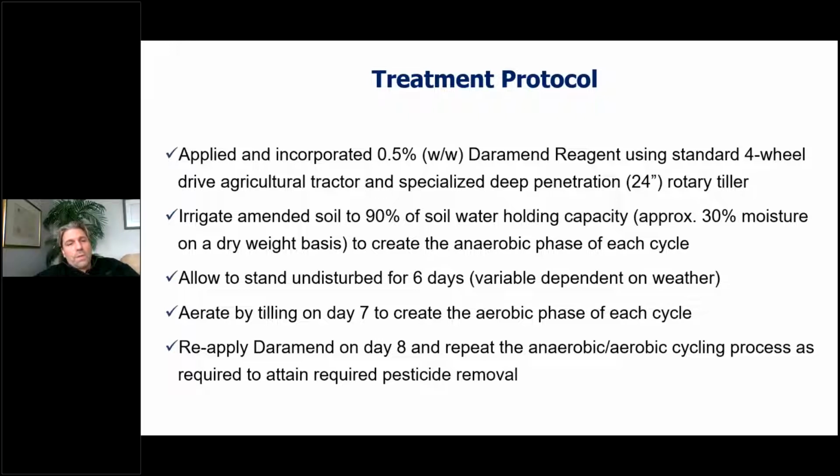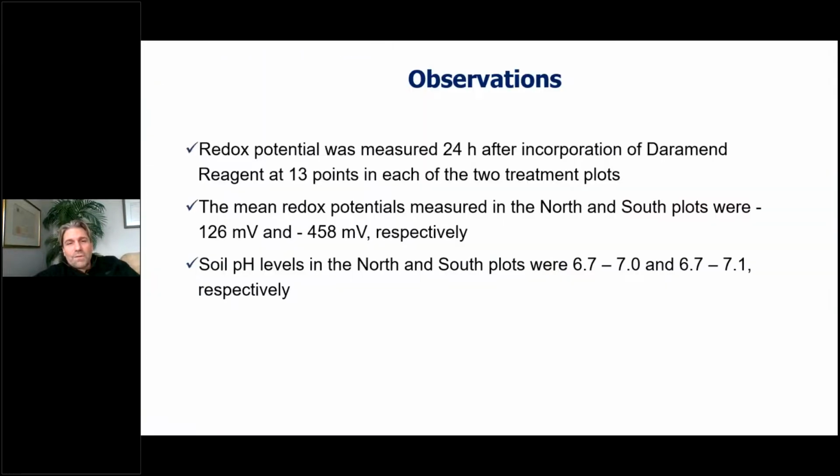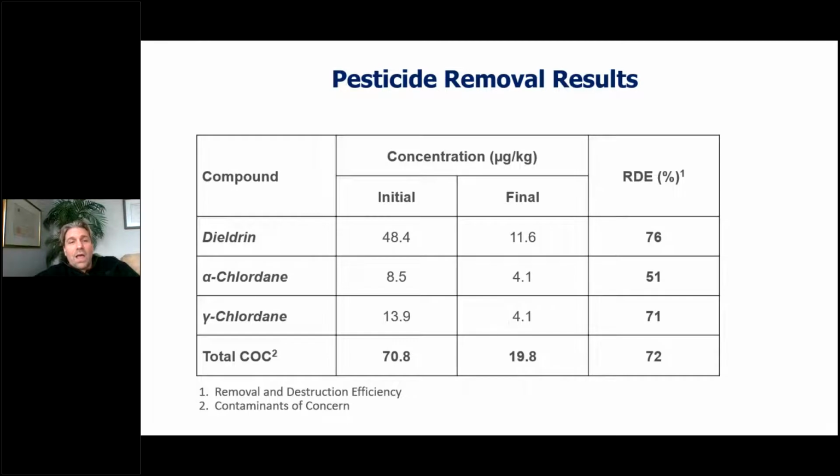And then we went back. The cycle that usually takes about 20 to 30 days took 6 days over there. And then we applied on the 8th day, with tillage equipment that you've seen before. Typically the redox potential after 24 hours went from plus 126 to minus 458, which is exactly what we want to see. And then you can see here the pH in the soil.